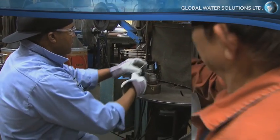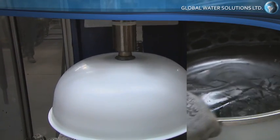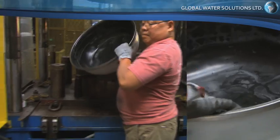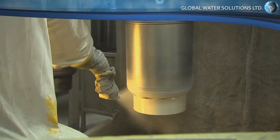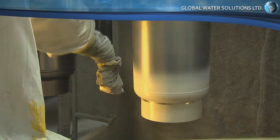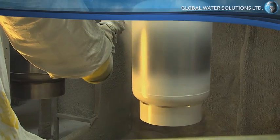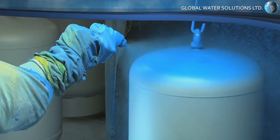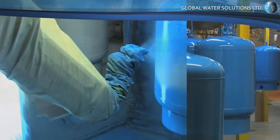Each GWS pressure tank is built with an internal water chamber assembly using welded stainless steel connections, virgin polypropylene liners and high-grade butyl diaphragms. Each tank is washed and chemically treated before a robotic painting arm applies an epoxy base coat. A second robotic painting arm then finishes the painting process by applying a coat of lead-free polyurethane paint.